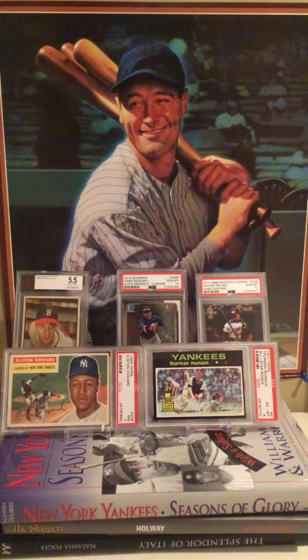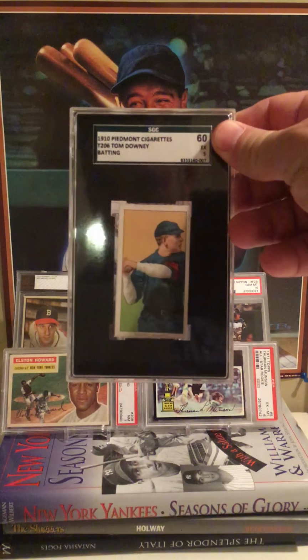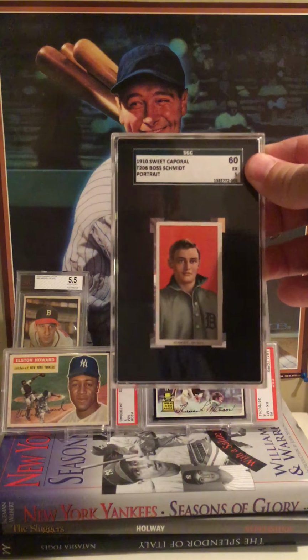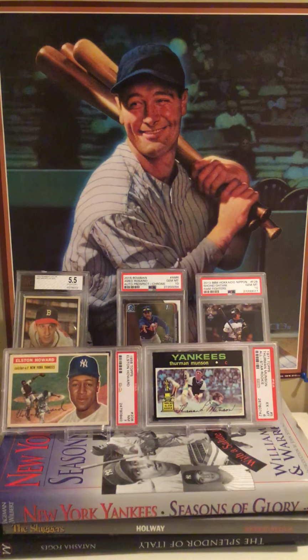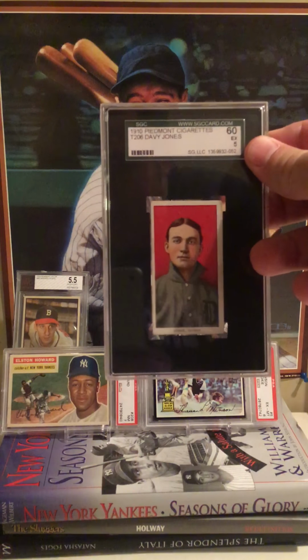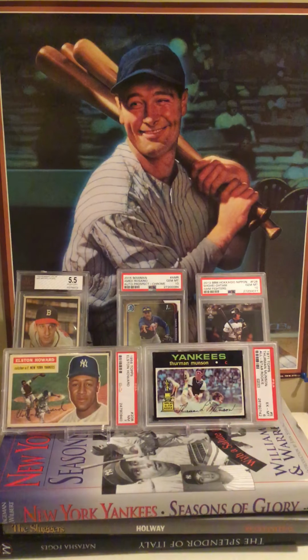At number 42, 41, and 40, we got a run of T206 cards. So we got this Tom Downey in a SGC 5. We got this Boss Schmidt in a SGC 5. And that guy apparently was crazy. If you look at one of my older videos, I kind of explain his history. And then SGC T206 Davy Jones in a 5. So that wraps up 50 to number 41.